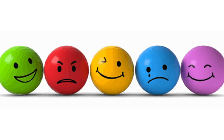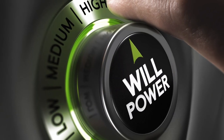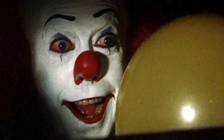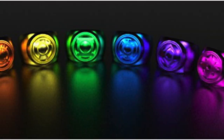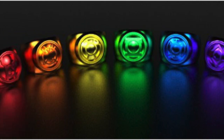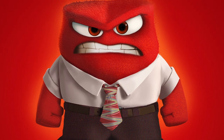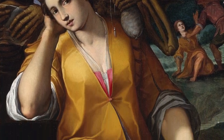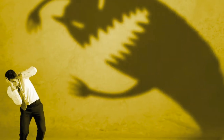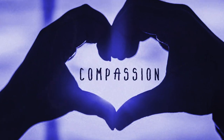It was already established in the past that the color green represented willpower, and the color yellow was driven by fear. Of the 7 colors, green, as willpower, was positioned at the center of the spectrum. To the left of green were the negative emotions. Red for rage was at the far left as the extreme negative. Orange for avarice or greed was next. And finally, yellow for fear. To the right of green were the positive emotions. Blue for hope, indigo for compassion, and on the far right, violet for love.